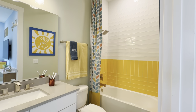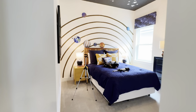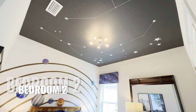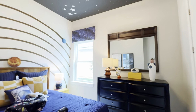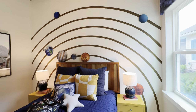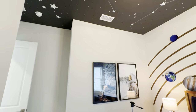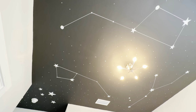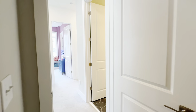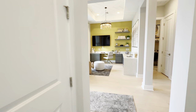What do you think of the color scheme in there? Throw a comment down below, I'd be kind of curious. And we have the other secondary bedroom with constellations up on the ceiling. So which one do you like better? Do you like the baseball one from their other model, the baseball ceiling, or do you like the constellation? Which one would you do? Which one do you think your kid would want you to do? Throw a comment down below, I'd be kind of curious. All right, let's keep right on walking.